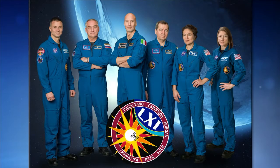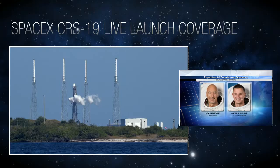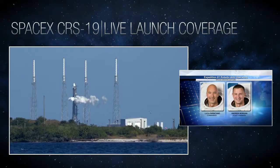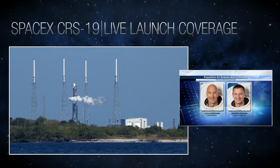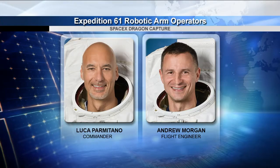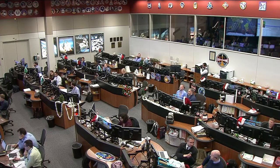Once Dragon launches today, it's going to arrive on Sunday, and that will be up to Luca Parmitano and Drew Morgan to actually use the station's 57-foot-long robotic arm, the Canadarm2, to reach out and grapple Dragon once it arrives. It'll camp out about 30 feet or so away from the International Space Station, and they'll use that arm to reach out and grab it right out of space. Then they'll turn over control down to the teams here on the ground to actually install Dragon, and we'll obviously be bringing you coverage of all that once it arrives.